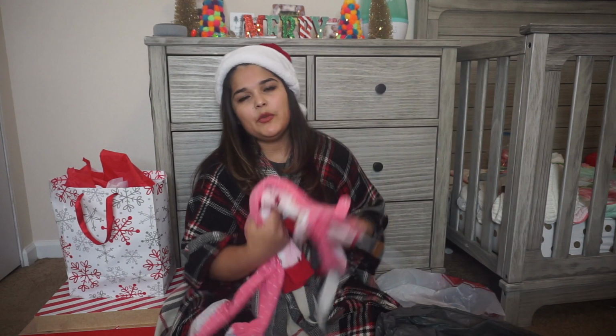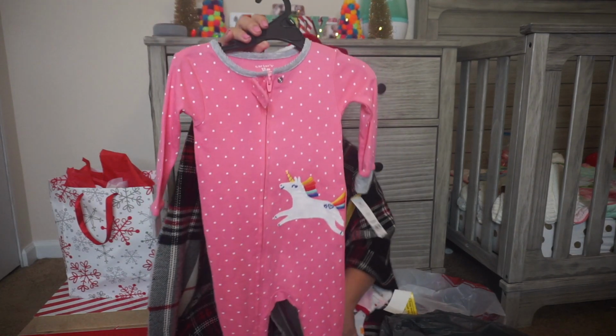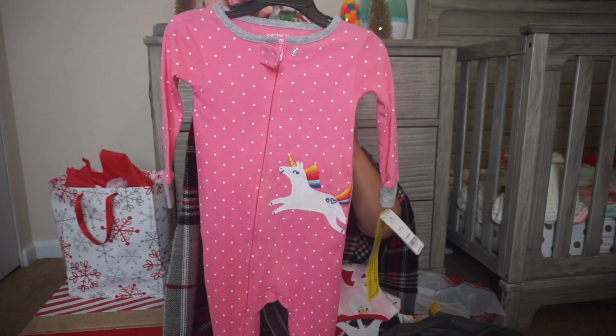And when we went last week, Carter's was having a 50% off sale. So these PJs were retailing for $20, so they were half off. So I bought them for $10. So I got her this. And this is what I mean about some brands just being overly big or too small, depending on where you go.